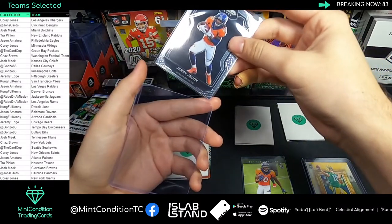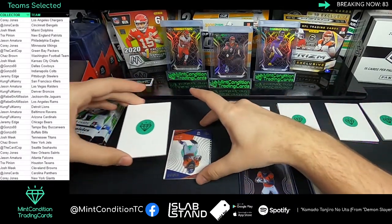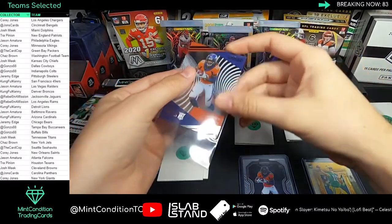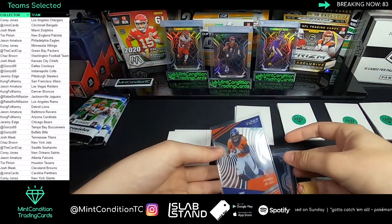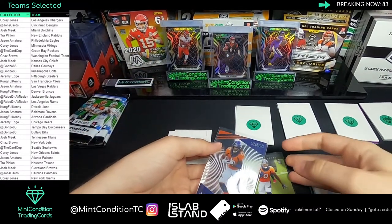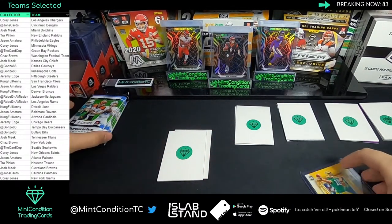Man, these Prism Blacks are freaking clean. Nice with Kenny. Getting the Jerry Jeudy Prism Black. That's two Jeudys. And then check out the back. The acetate. Clear vision. Jerry Jeudy. So this is the Broncos taking the pack. The Broncos taking the Prism Black. The acetate. The clearly Donruss. Jerry Jeudy. Everyone. Jerry Jeudy.